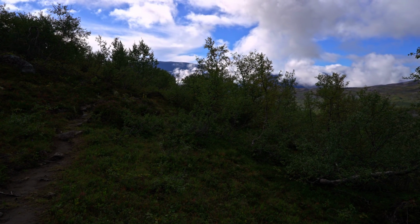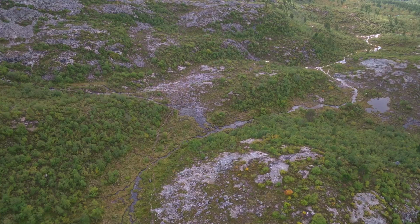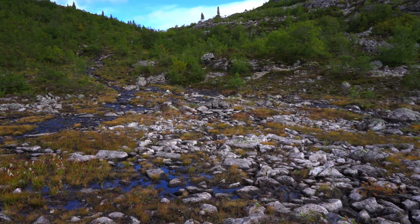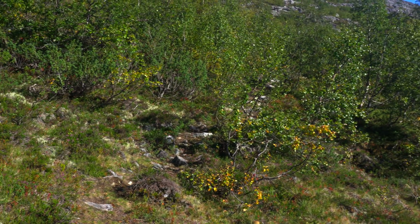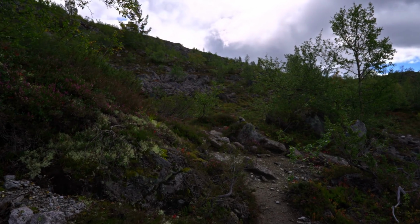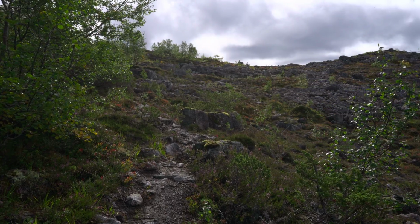Afterwards, it will go down and you will need to cross a stream. Unfortunately, it was not clear when we went up, but on the way down we found the path. Right before the stream there is an invisible crossing. Take the path on the left side, which is hidden behind some bushes. Afterwards, the trail continues the same way.